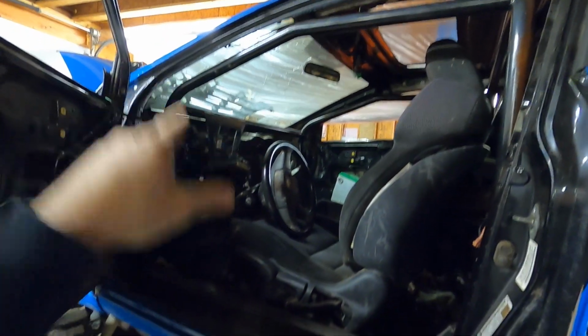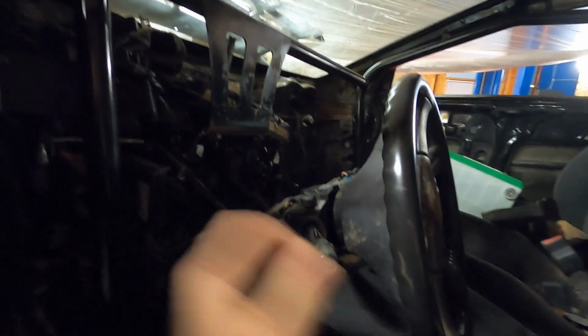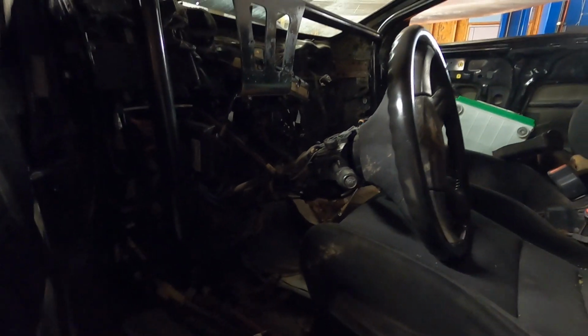Windshield is obviously cracked. The steering column's laying down again. It's floating. All that's loose. You can see the motor. There's nothing done with that. I think Steve did do, yeah, it's still in here, a rubber membrane. He kind of laid over it, but that's not really a solution. That's just gonna melt. And anyway, it does have a roll cage in it.